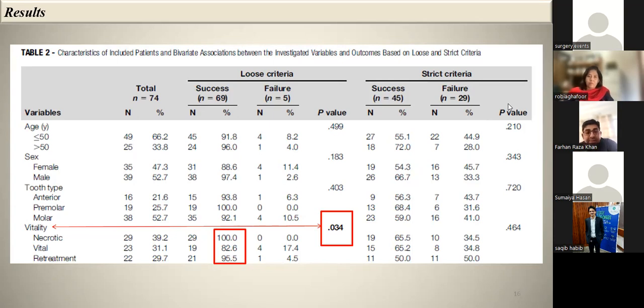Why not vitality? Because these three were important, but technically speaking, all three were not significant. When we look at the p-values, all three variables were not significant. So ideally, they should have shown a group-wise comparison between the two study arms, and only then a true comparison could have been obtained. So this conclusion here is very generic, and it does not answer the study questions and the study objectives, right?